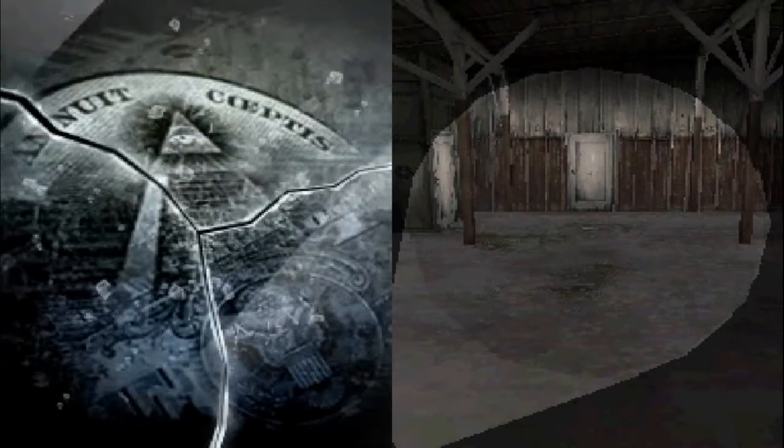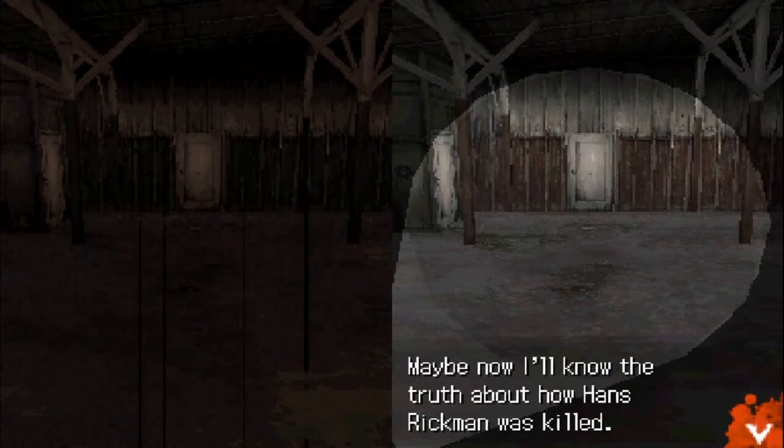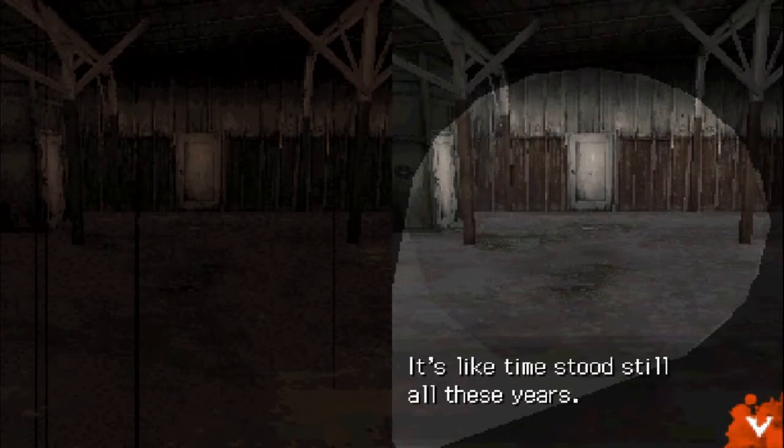This feeling. Another vision. This is where it all happened. I now know the truth about how Hans Rickman was killed. This place is too dark and the power's off. It's like time stood still all these years.